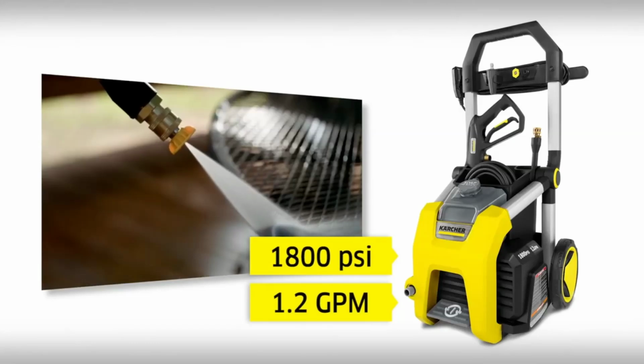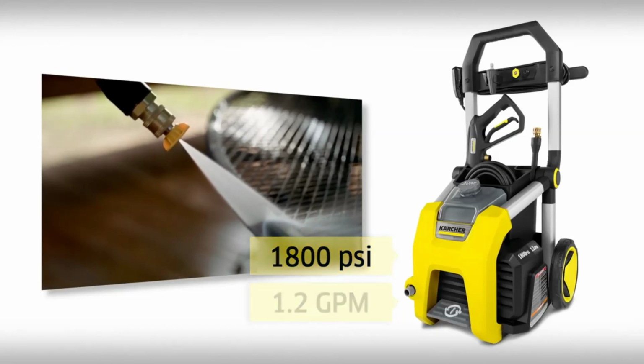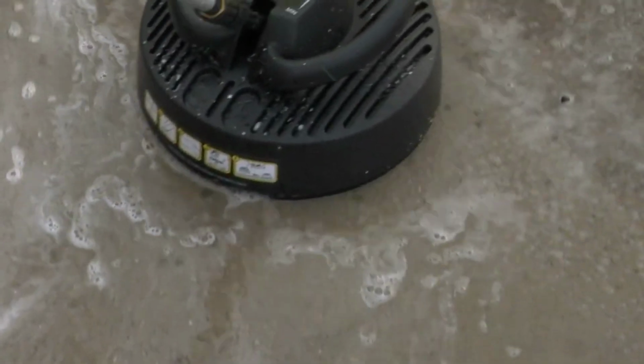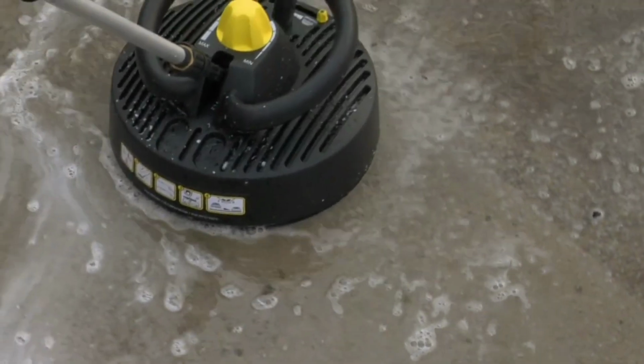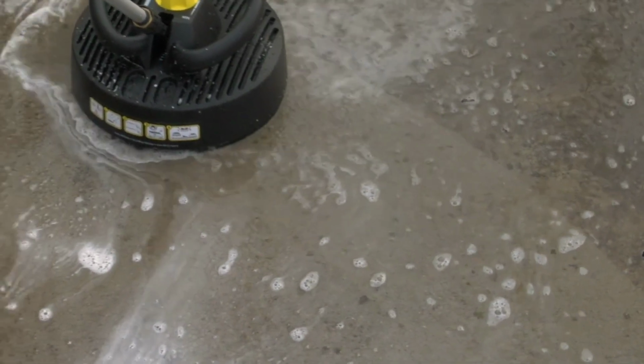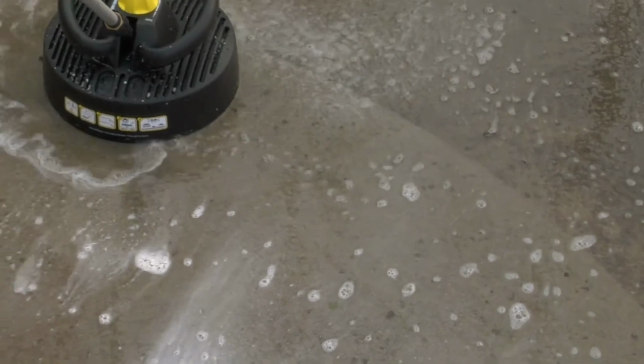With 1800 psi of pressure and 1.2 GPM flow, it's designed for serious cleaning tasks, from clearing grime off your driveway to blasting dirt off your tools. This machine won't just get the job done, it'll do it right the first time. Here's why this machine stands out.